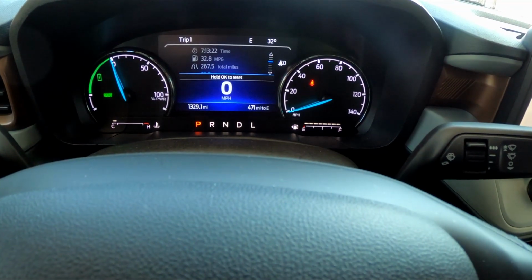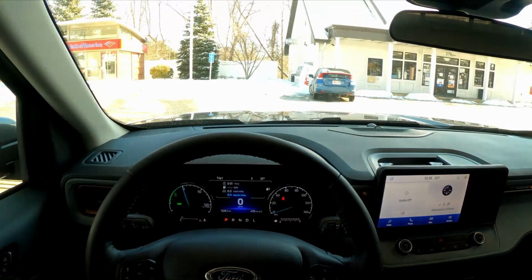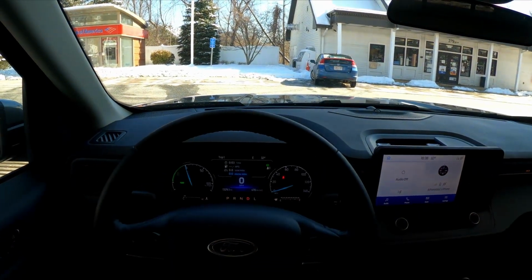So we're gonna fill up. We're gonna do TFL rules, so at the end, we're gonna stop for 30 seconds and then fill it up again, drive our loop, come back to this exact same gas station, fill it up again, do some calculations, and let's see how she does. All right, let's get driving. All right, folks, you know the drill. We got to reset that trip, and then we can be on our way in this around town MPG.